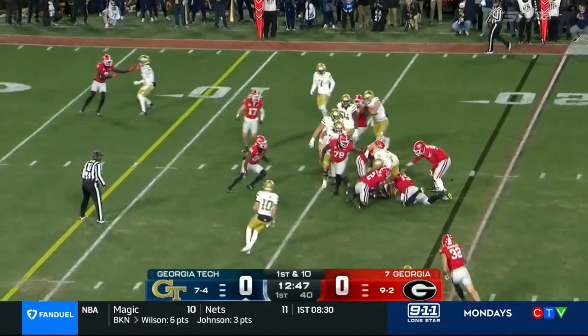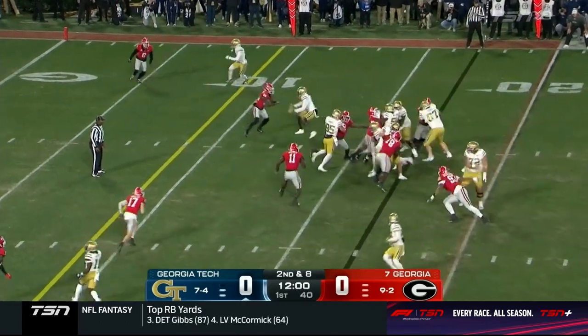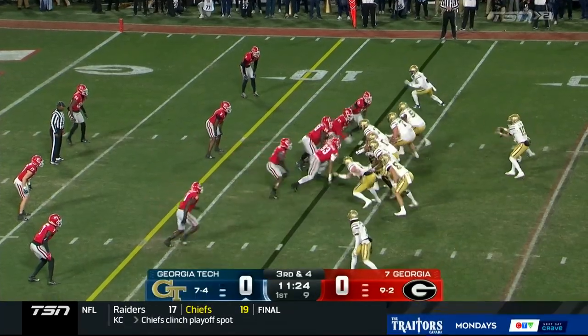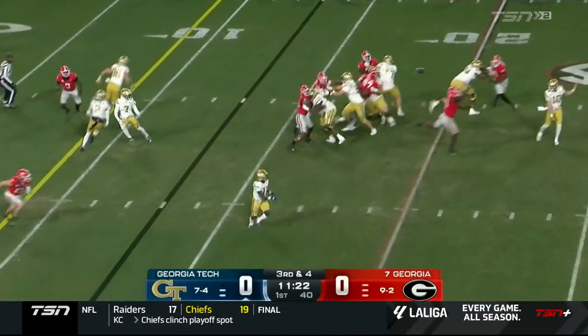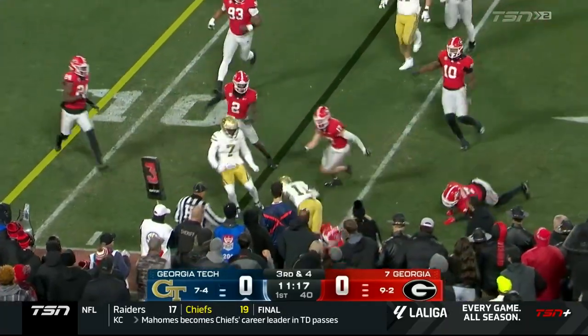Jamal Haynes. King's going to run it himself. Finds a little bit of a crease. Haynes King. Out of the backfield is Jamal Haynes.